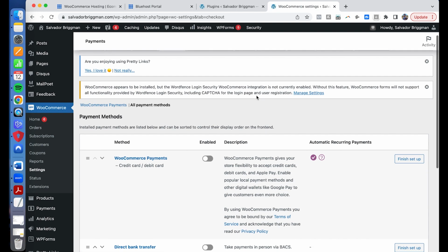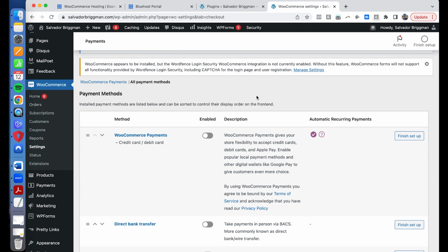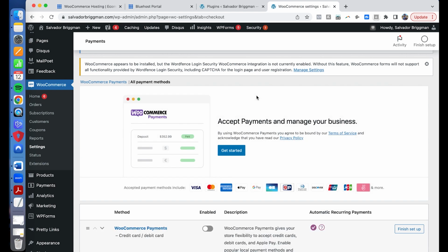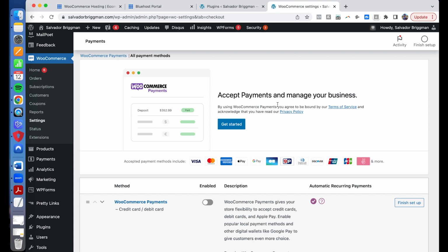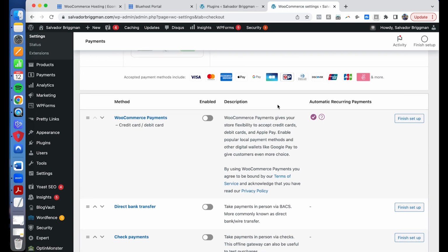So you don't have to be figuring it all out yourself, figuring out SKUs and barcodes and returns, right? That's a lot of work. Then you're going to come here to payments. So you can accept a lot of different types of payments, and you can enable these as you go.